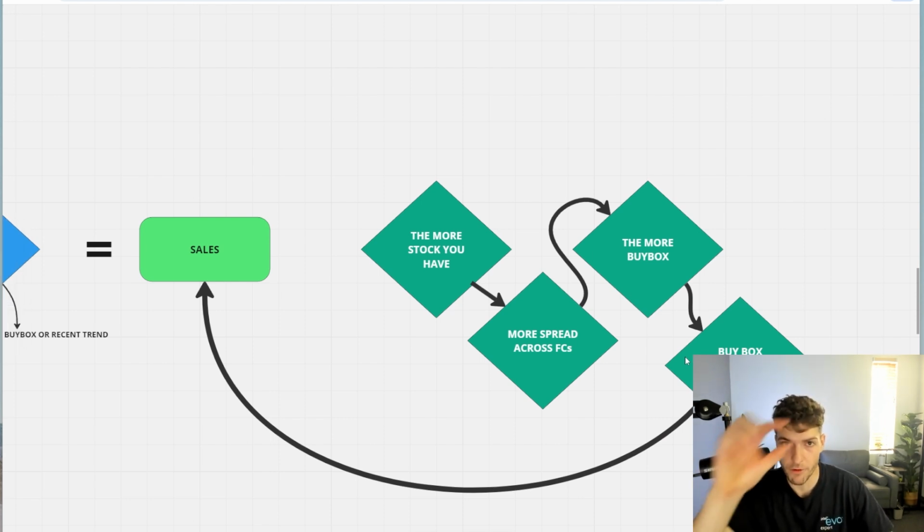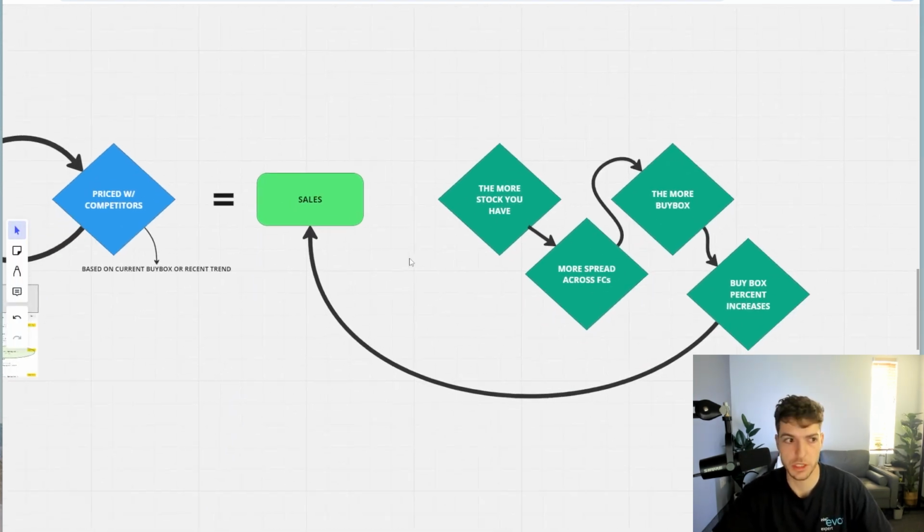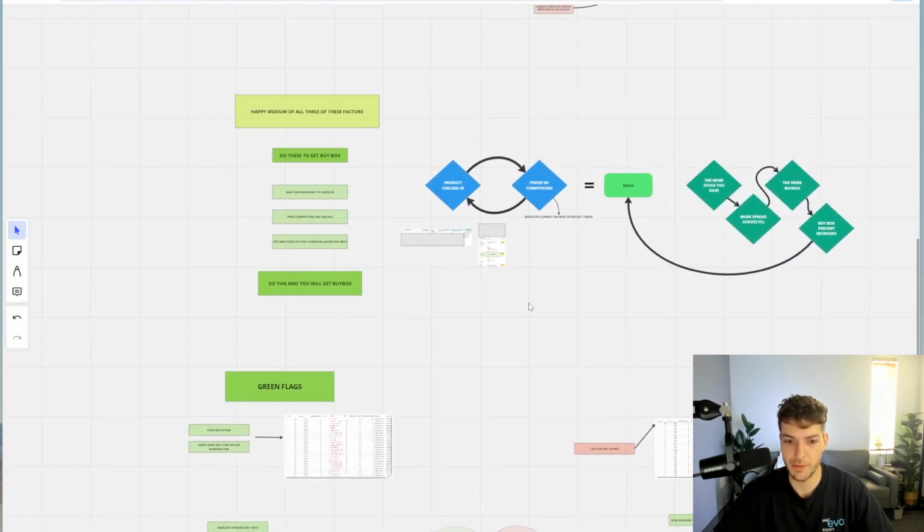That's why people are dominating the buy box percentage on Keepa, because they're just in stock longer. It's going to lead to more sales, obviously, because you have more in stock and everything sells on Amazon. So that's not going to be an issue. Okay, so do these things and you're going to be getting buy box.